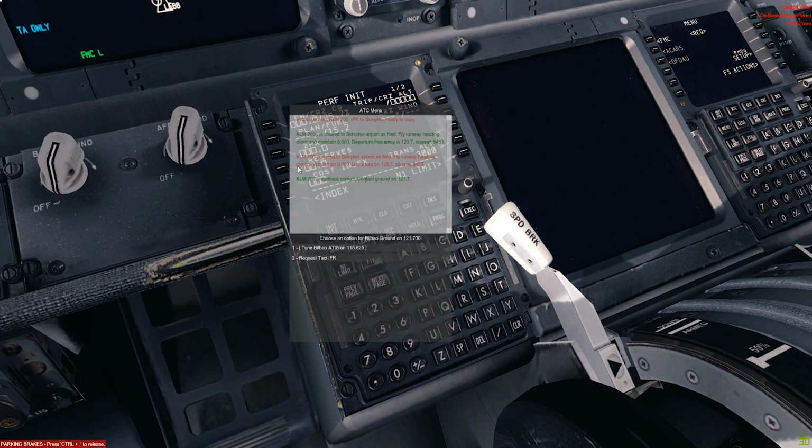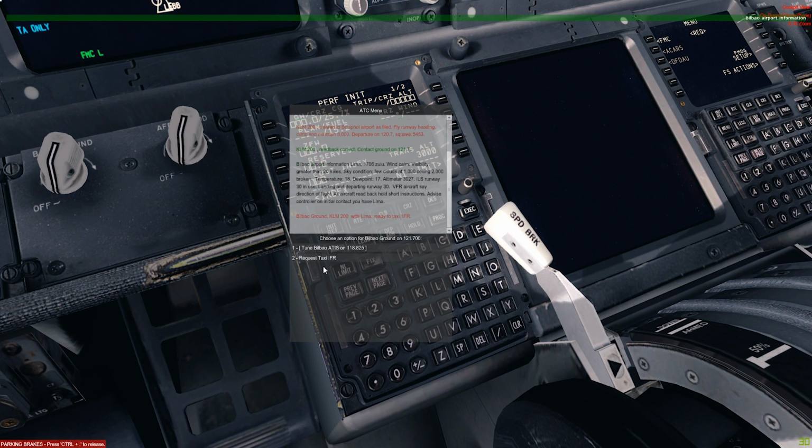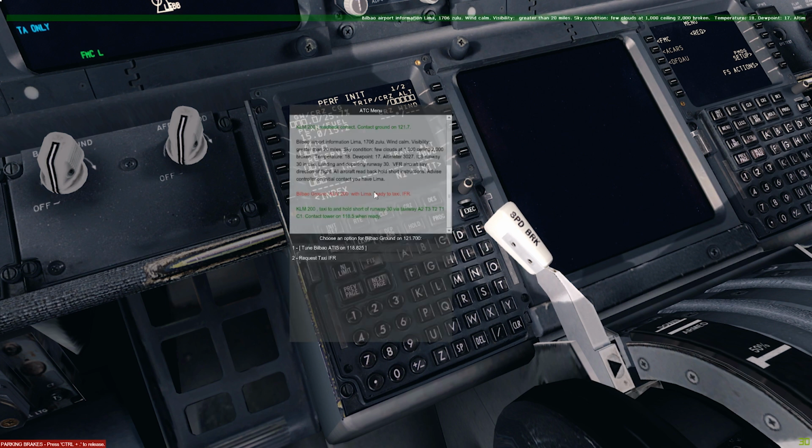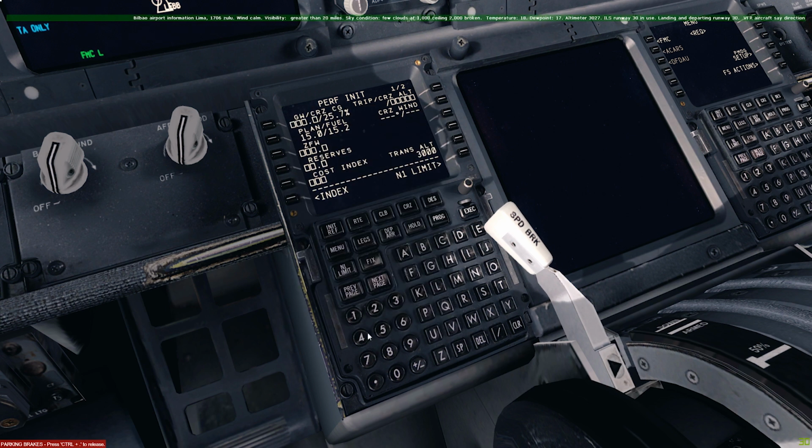Okay, performance initialization, and we will contact ground. And we're gonna request our taxi IFR. So for fuel we have 15,000. So 30 right. Okay, roger that. Okay, so zero fuel weight we have at 134.5, close enough. Reserves we have 3, and cost index will be 30.